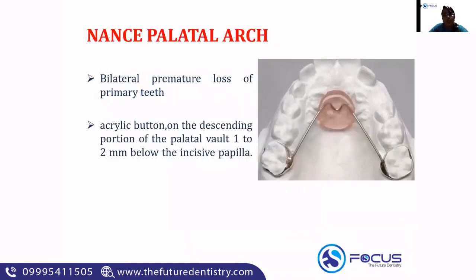So that is it about the lingual arch. I hope I am clear to you all. And we'll see the Nance palatal arch. So what is a Nance palatal arch? A Nance palatal arch is a bilateral space maintainer that you give in the maxilla. This is the picture of a Nance palatal arch. Keep in mind, you have got an acrylic button here and you band the two molars. So a Nance palatal arch is indicated in bilateral space loss in the maxillary arch. Keep the picture in mind.